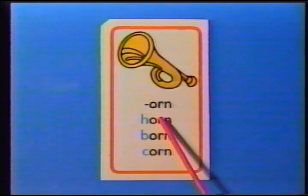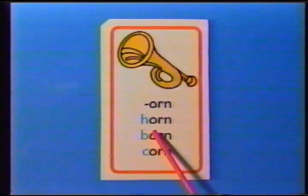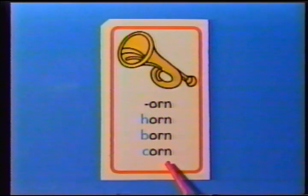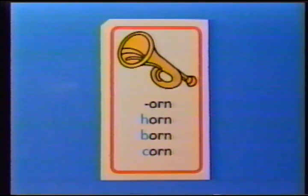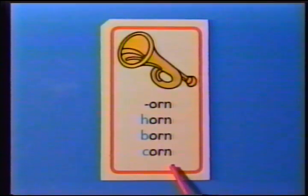This reads orn. Can you think of a word that has orn in it? Something you like to eat? It's on a cob? Corn? Right. Let's see what our words are. The orn word family. Horn, born, corn. See the nice horn? Can you try to blow it? And this is born, like where were you born? Oh, and here's our corn. Oh, I like corn. Good.